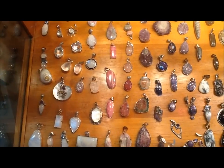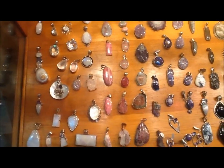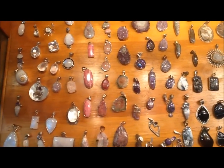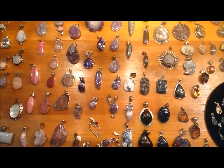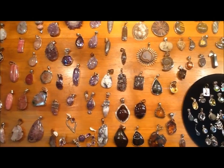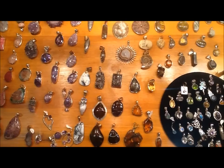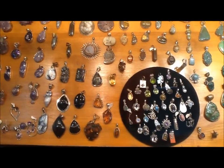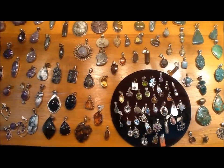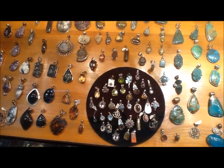So among our most favorite things that Mary Beth gets on her trips to India are these stone pendants that you can see here. Mary Beth chooses each one by hand, so they're chosen intentionally and with a great deal of love, and they're set in sterling silver, so they're made to last. And they're something that you can have with you for the rest of your life and really cherish and treasure.